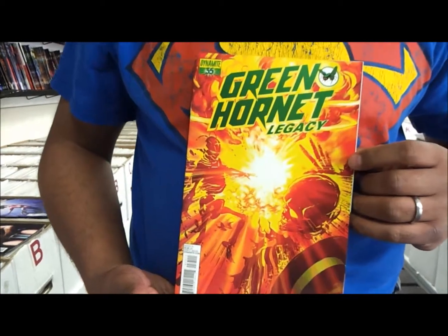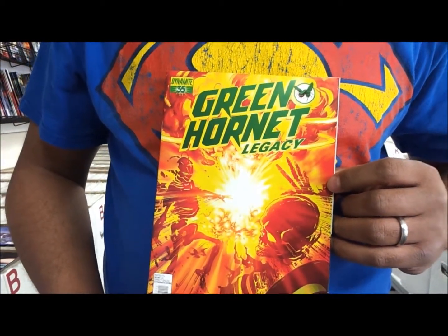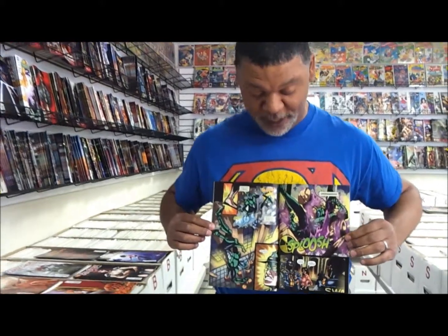And we've got the ongoing Green Hornet Legacy series. Another classic pulp action character from way back. Not like the movie at all. The comic is vastly superior to that. You got Green Hornet, you got Kato, you know the story, but what you probably don't know is just how good the interior art is.